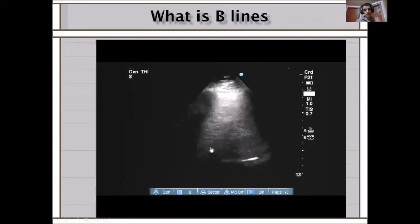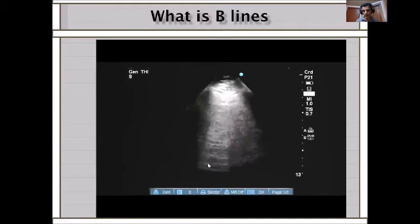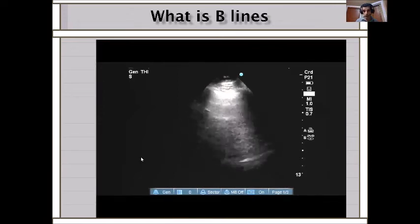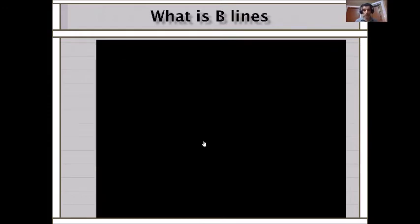Oh yeah, you will see more. You will see zillions of pictures. You can see these comet tails from here to the end. Do you see this? Do you see it? You can see it in here where it's up here. You will see more A lines, more B lines with more pictures. But I just want you to understand the principles. Do you guys understand what is B line? What is A lines?